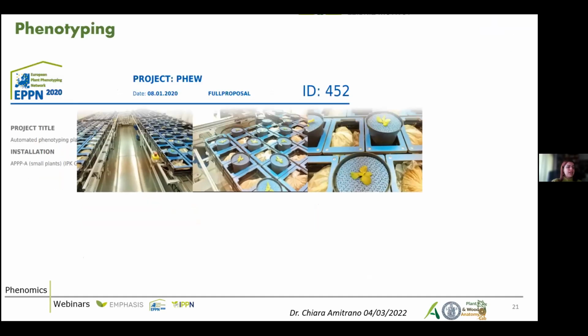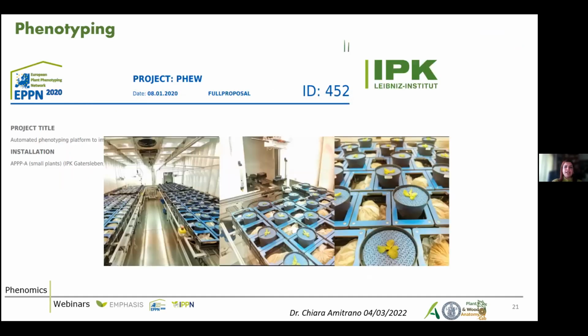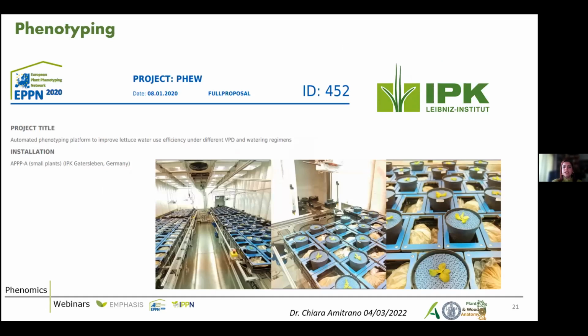So as I said before, at this point, we decided to apply, and then we won a grant in the EPPN transnational access to perform this phenotyping experiment at the IPK in Gatersleben.